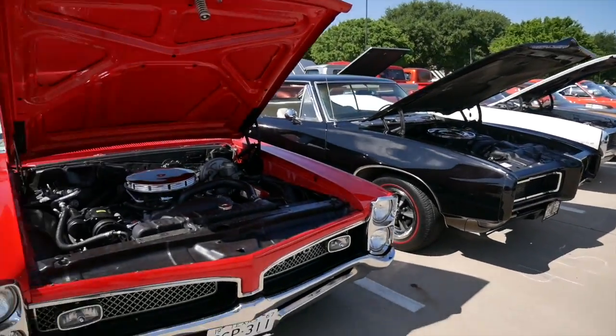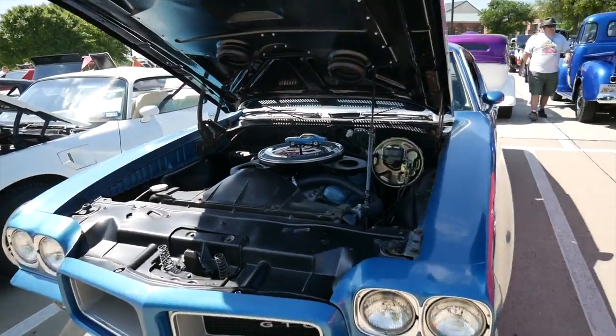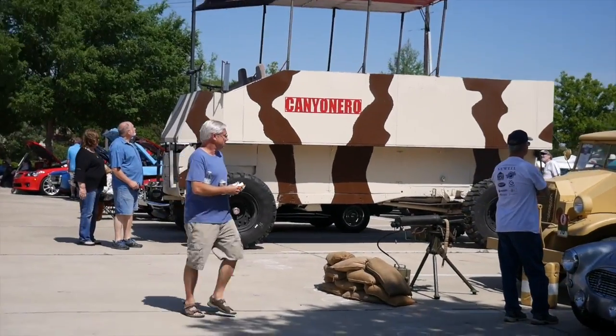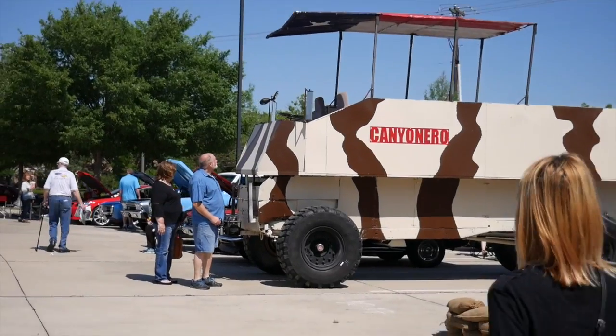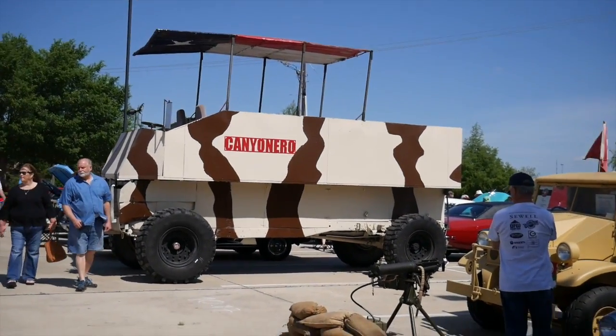Not one, not two, but three GTOs. So two questions. What is it? And how is it street legal? I mean, I guess it's like one of those double-decker tour buses, size-wise, but dang.